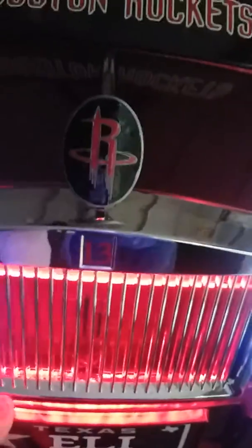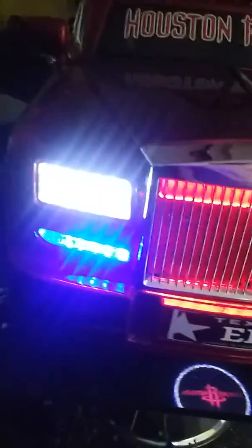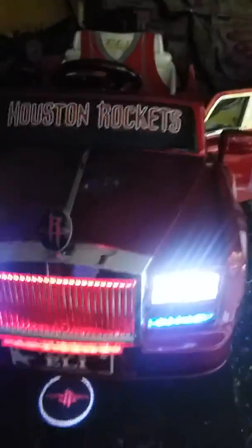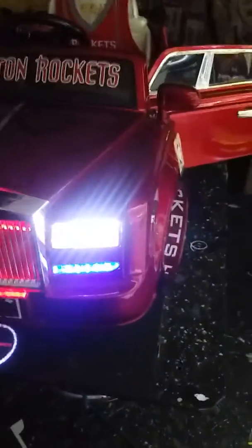Come around to the front. Let me push this back a little bit. Right there. So we lit up the whole grill in the front, all the LED lights. Push it back a little bit more so you can actually see. That's the Rocket shadow lights that we actually put on there. So this was one of our really nicest builds we did right here. I mean, we've been doing a lot of builds.